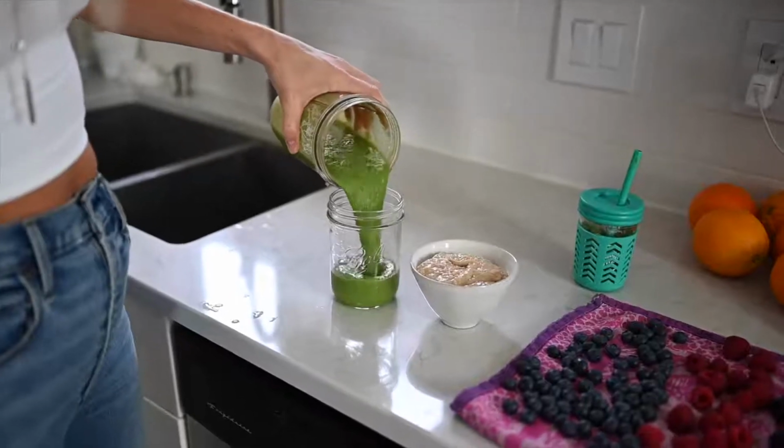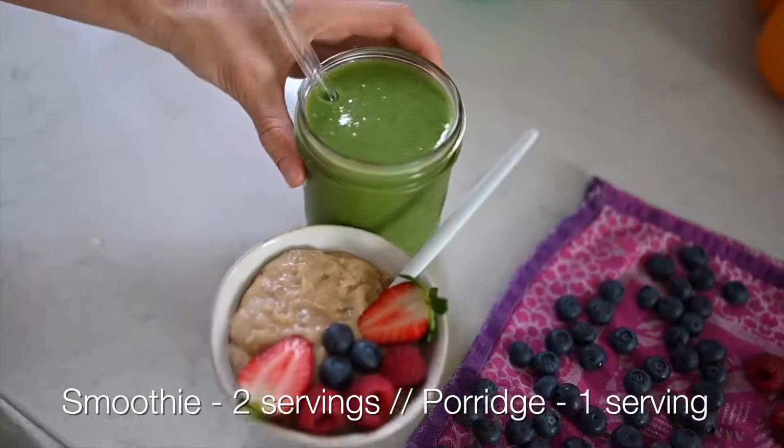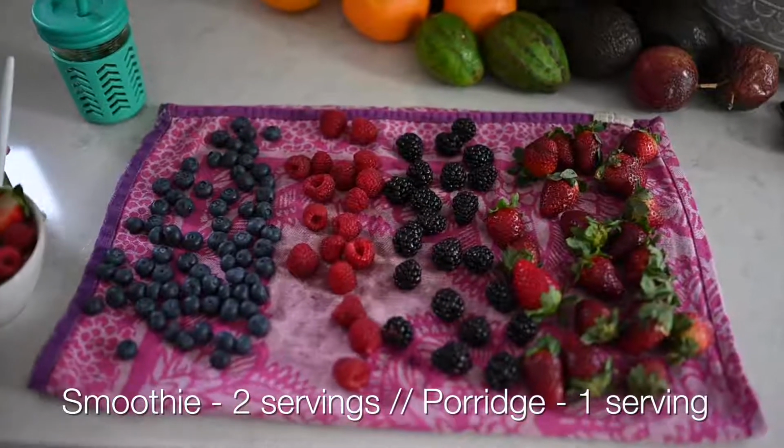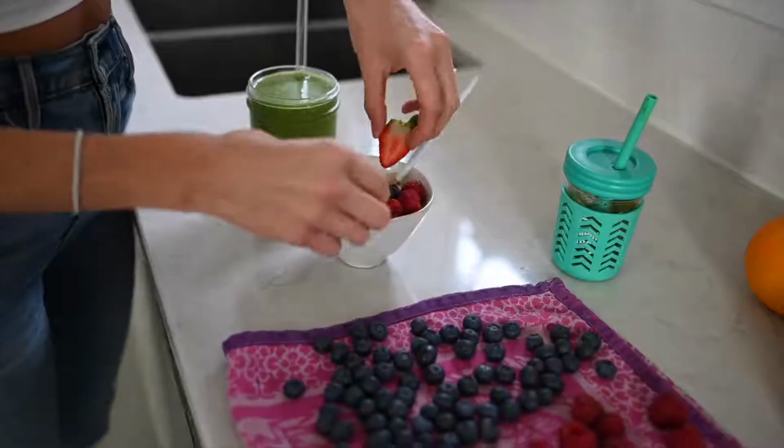So we've got our smoothie and our porridge, and like I said, I always have some kind of fresh fruit ready to go, whether I'm gonna pack it up in a Tupperware and run out the door or top it on top of something like my porridge. We always share a little bit with Max, so there's some for him. He'll have some fresh berries and a good helping of porridge as well. Let's head on to lunch.